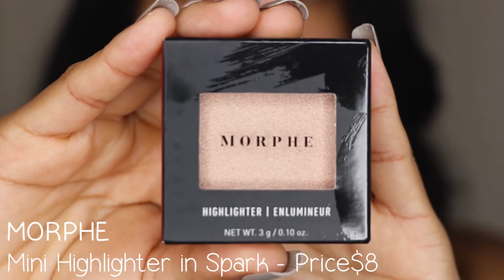And then I bought another highlighter because I was like, okay, since I broke all my highlighters, let me get another one. So I got this baby right here. This is the Morphe highlighter in the shade Spark. Let me go ahead and open it as well so you guys can see how this looks.